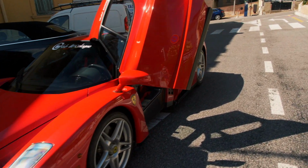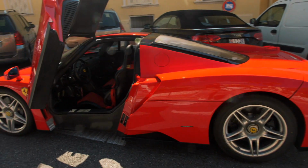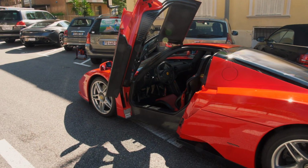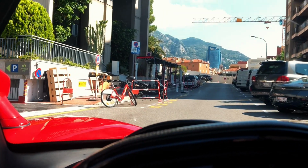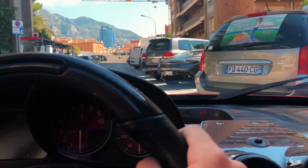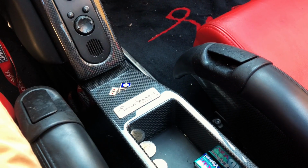After a while of me just staring at this beautiful piece of Italian engineering, the owner invited me to sit in the car. And you don't say no to sitting in a $3 million Ferrari Enzo. I don't really sound too excited in this video, but trust me, on the inside, I was screaming. Oh my god, what has just happened? This is amazing. With all the buttons, Enzo Ferrari.